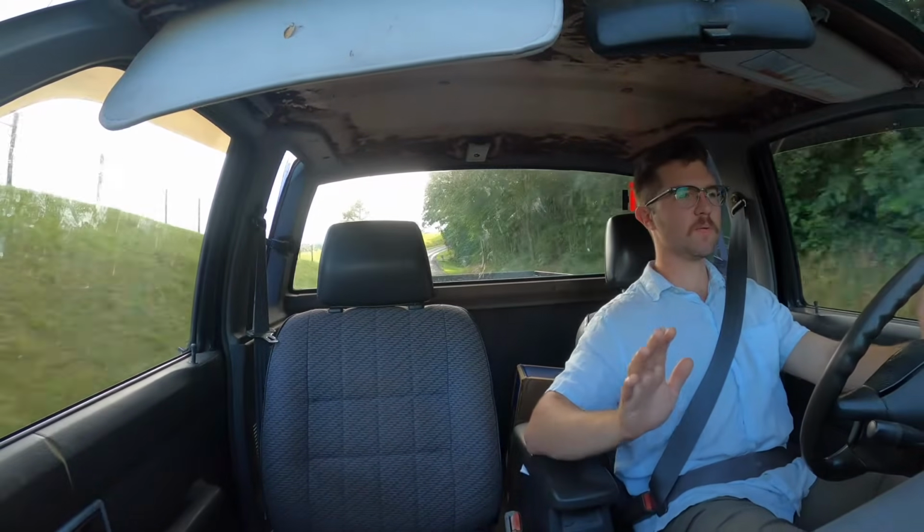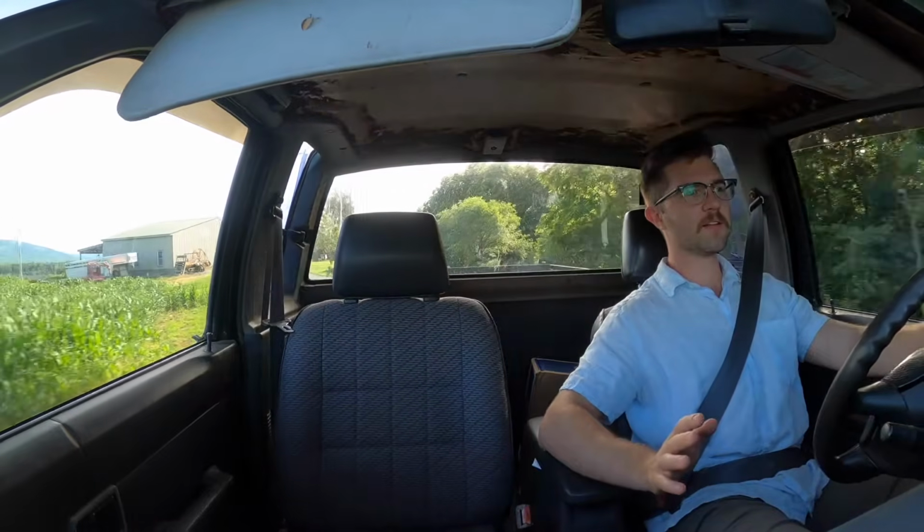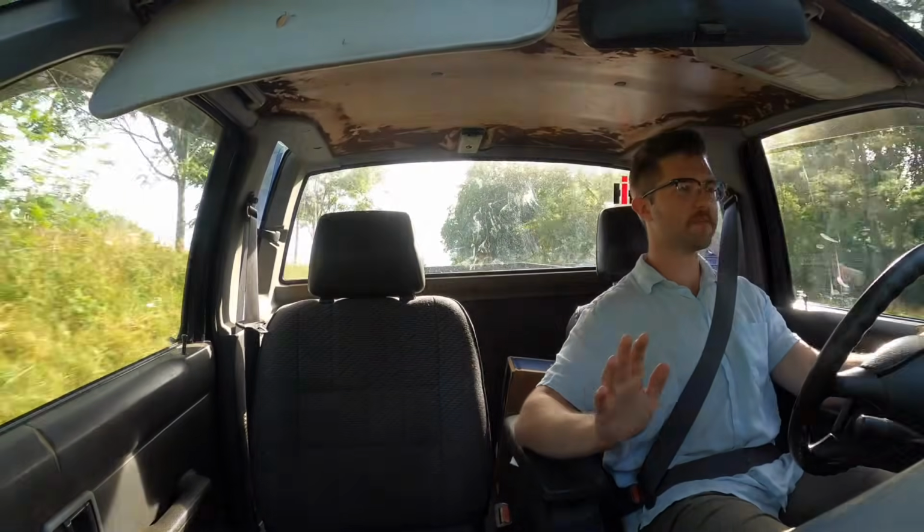I'm very happy with this purchase so far, unless something explodes. But even then, again, not worried, because these trucks are simple to work on and parts are cheap.